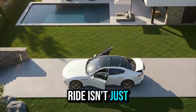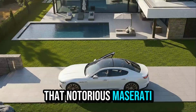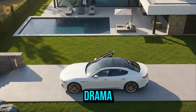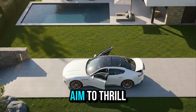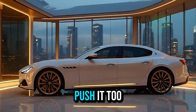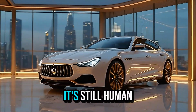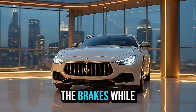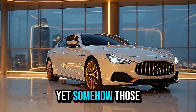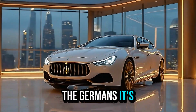The ride isn't just smooth, it's confident. That notorious Maserati nervousness is gone. Stability has replaced drama. For once, the Italians didn't just aim to thrill. They engineered control, but it's not flawless. Push it too hard, and the transmission hesitates just long enough to remind you it's still human-made. The brakes, while fierce, can feel grabby after repeated laps, yet somehow those imperfections make it more alive, less robotic than the Germans it's chasing.